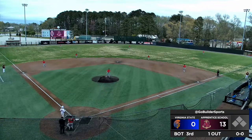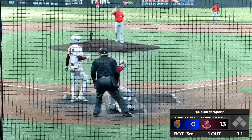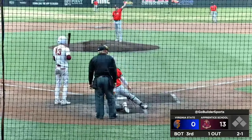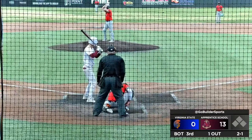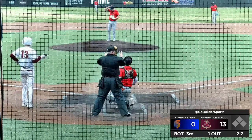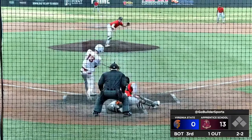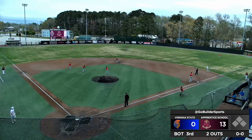Isaac McAllister steps in, and he goes swinging at that first pitch. Strike 1. Outside, 1-1. Low. 2-1 to the Builder shortstop. Count's even, 2-2. So Isaac sends that pitch to the screen. Grounded to short. Riviera makes the play over to first for the second out of the inning.